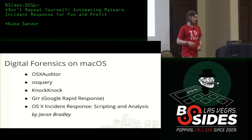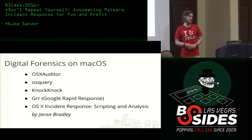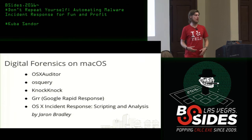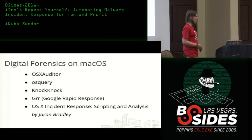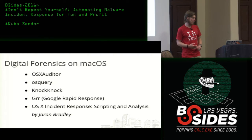I'd like to also mention a book that was recently released. It's OS X Incident Response: Scripting and Analysis by Jaron Bradley. This book comes with ideas for scripts that you can use to collect various forensic data from macOS machines, and also gives you some ideas about how to analyze them.